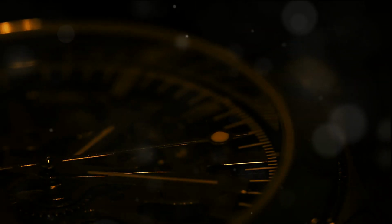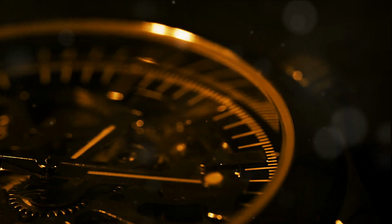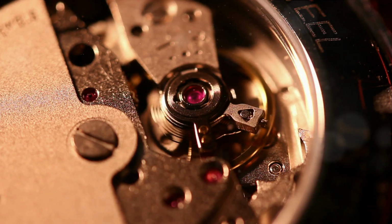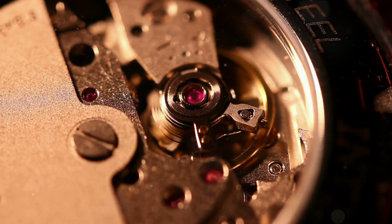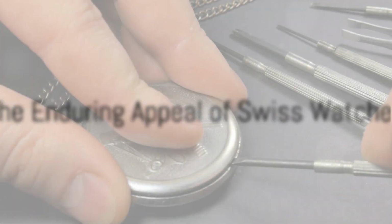So yes, Swiss watches do come at a higher price. But what you're investing in is more than just a watch. You're investing in unmatched quality, timeless style, and a piece of watchmaking history. While Swiss watches may come with a hefty price tag, they offer unmatched quality, timeless style, and a piece of watchmaking history. Swiss watches have stood the test of time, both literally and figuratively.